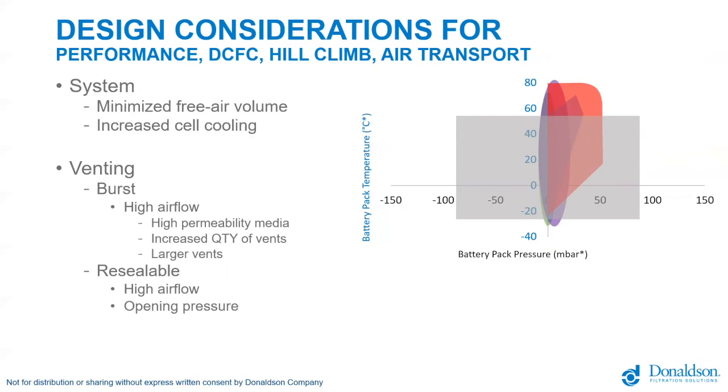Now, in regards to venting, if we take a look at a burst vent, we would want to be able to increase the amount of airflow going through this vent. And this can be achieved through either a high permeability membrane, so a media membrane that would allow for high air flow to go in and out, increasing the quantity of vents on the battery pack, so instead of having one, maybe two or three, or having a larger vent in total. So designing just a larger vent than the normal one that's offered.